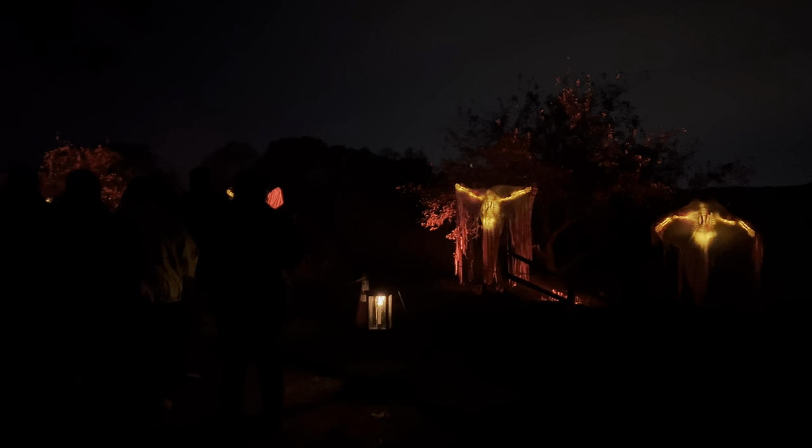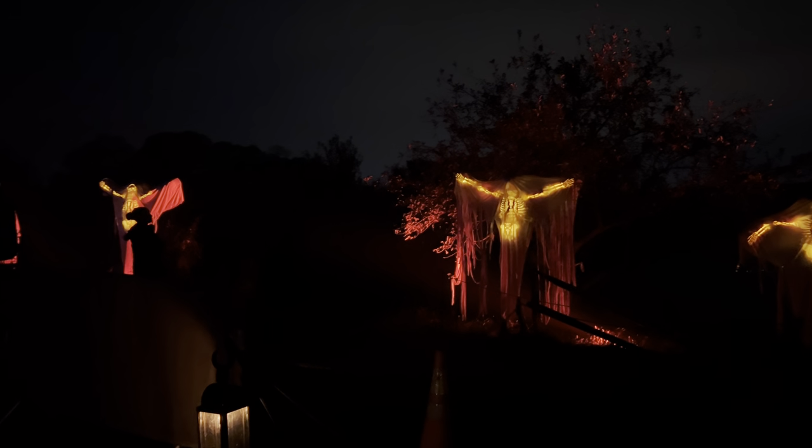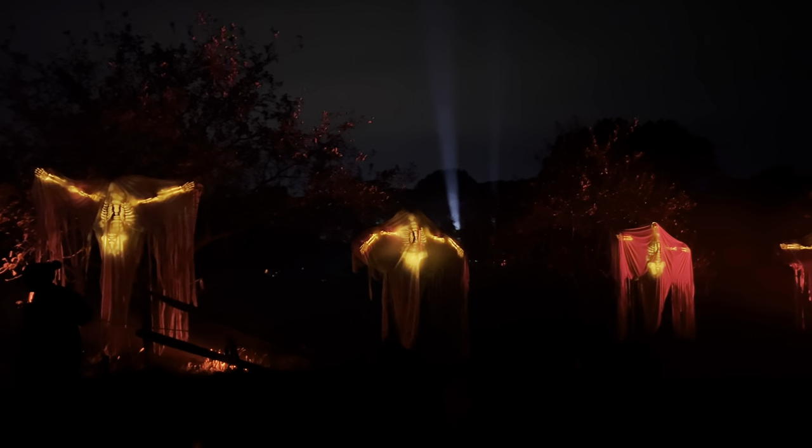This is so awesome. Look at this. Look at this detail in the tree. These are all real pumpkins. This is new this year. Last year, I didn't see this trail right here. I didn't see those last year. Yeah, they got something new.